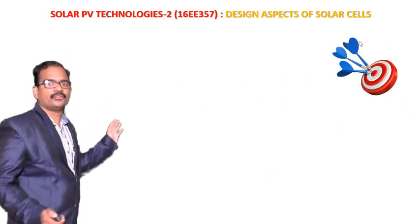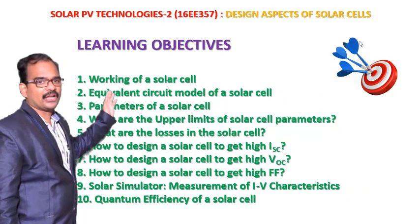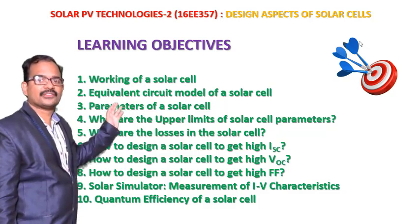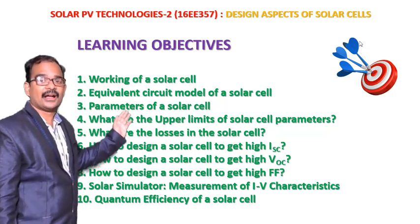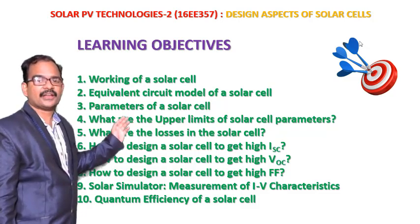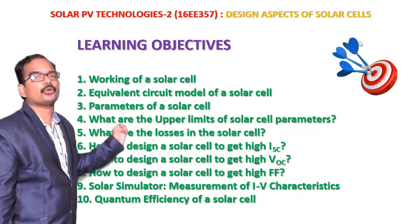Coming to the learning objectives of unit number one, there are 10 learning objectives. The first one is the working of a solar cell, followed by the equivalent circuit model of a solar cell, then parameters of a solar cell, then what are the upper limits of solar cell parameters, then what are the losses in solar cells. Then we will see the main topic of this first unit, which is how to design solar cells to get high short circuit current, then how to design solar cells to get high open circuit voltage, then how to design a solar cell to get high fill factor. And then we'll see the solar simulator, that is the measurement of IV characteristics of a solar cell. And finally, we'll see quantum efficiency of a solar cell.